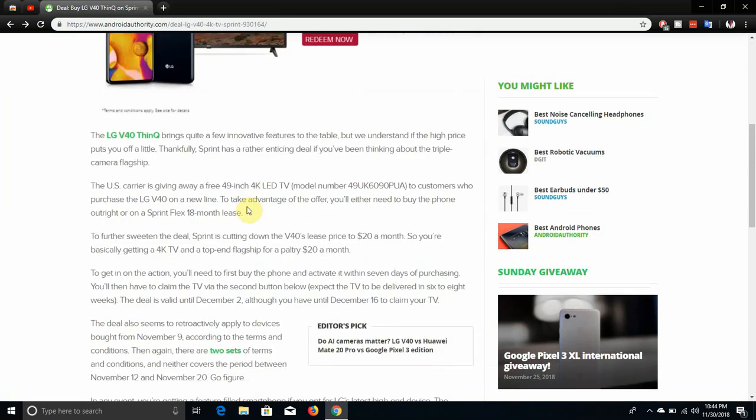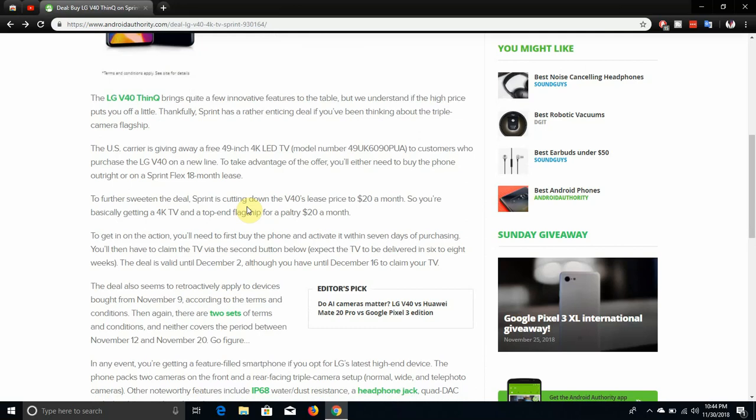It says here, the LG V40 ThinQ brings quite a few innovative features to the table, but we understand if the high price puts you off a little. Thankfully, Sprint has a rather enticing deal if you've been thinking about the triple camera flagship. The US carrier is giving away a free 49-inch 4K LED TV to customers who purchase the LG V40 on a new line. To take advantage of this offer, you will either need to buy the phone outright or on a Sprint Flex 18-month lease.